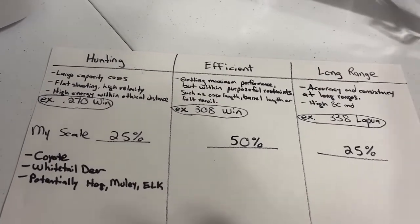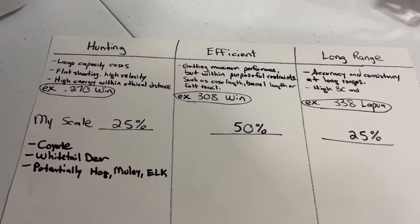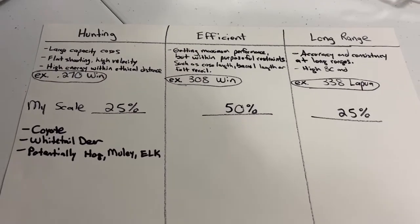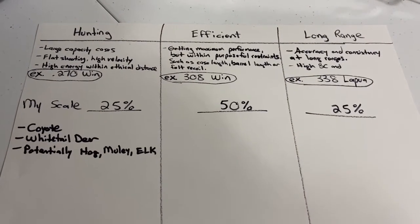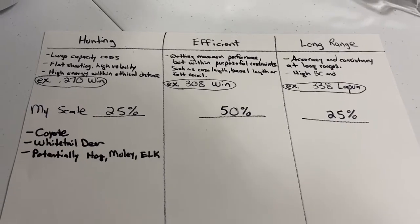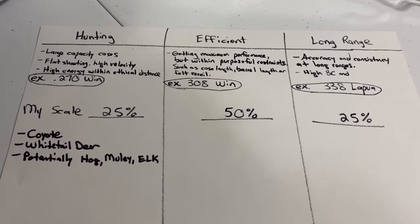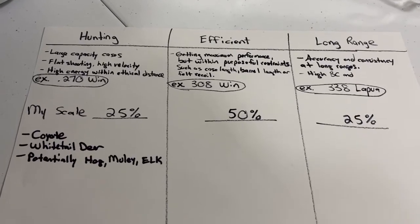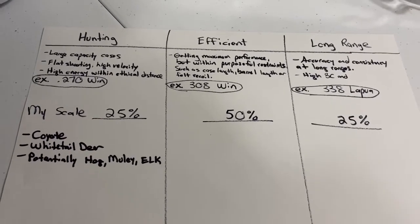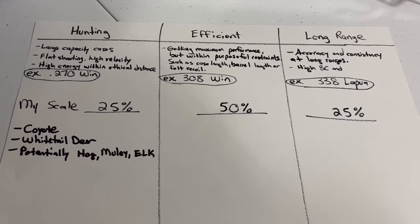Even, let's just back up to the 338 Winchester Magnum, okay? From what everybody tells me, it's an excellent hunting caliber for moose. I don't doubt that at all. But basically anything at the 338 level or bigger on a center fire rifle caliber cartridge is not going to make my cut because it's not efficient. It's just too much.